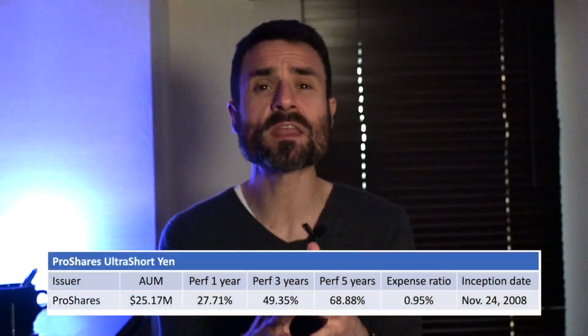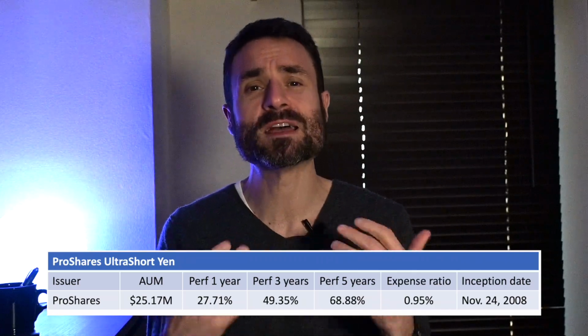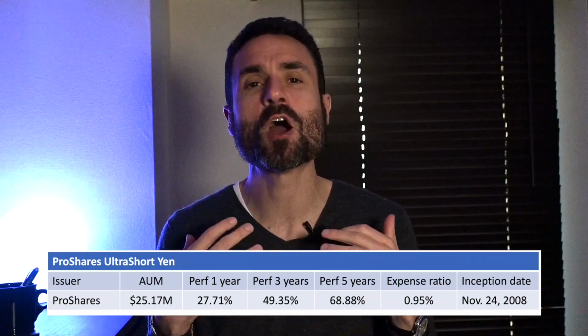It is highly speculative. It's not for the long term, and that's why I didn't want to put it in our top 5, because this is not our target. Our target is buy and hold for the long term. But I wanted to give you an exposure of the other types of ETFs that exist in the world, concentrating on Japan. And this one had a fantastic year because the Japanese yen went so low that shorting the Japanese yen was a home run from the get-go.